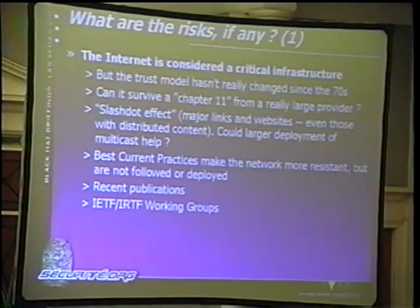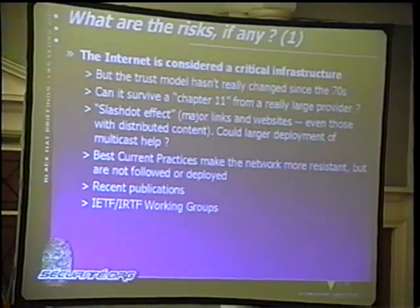Like I said in the introduction, the internet has really become a critical infrastructure. If you did attend the first talk on the first day in the morning, it's really easy to get the impression that the internet is the key part of the critical infrastructure in the US, next to the power grid and so on.